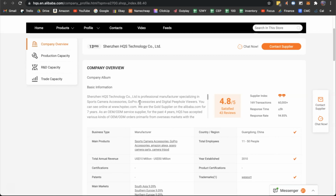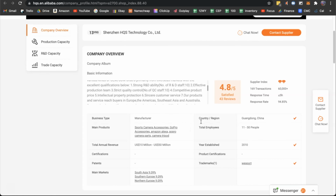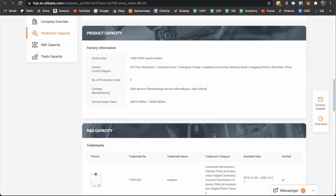You also get more information about the supplier, how much revenue they do, what they specialize in. So you can see they specialize in camera accessories, which is good, because if we're wanting to go down the camera accessory route, we want to work with someone who specializes in it, not someone who does this as a one-off product, which is what some people do. And yeah, so we can come and check these guys out and vet them.